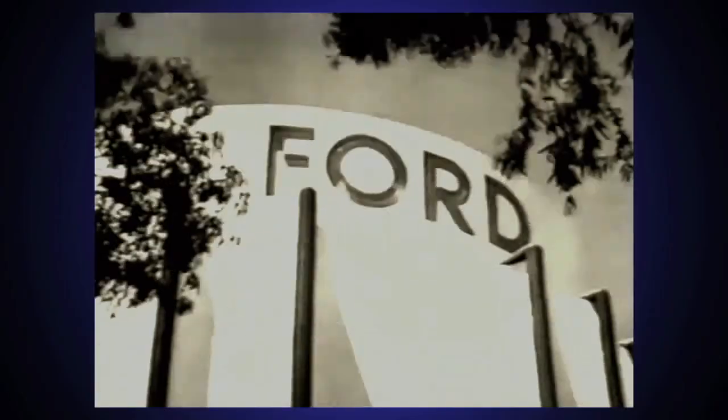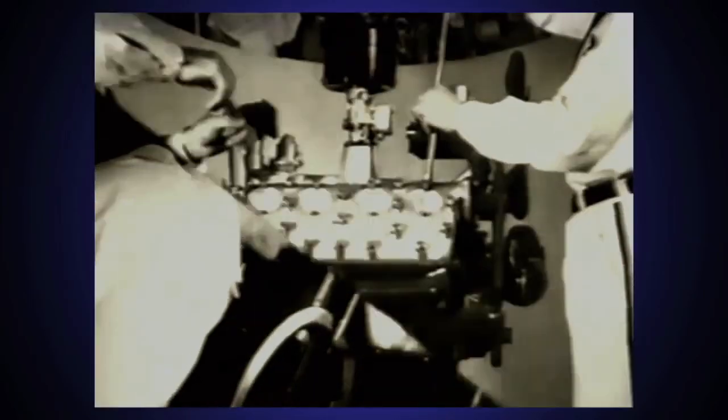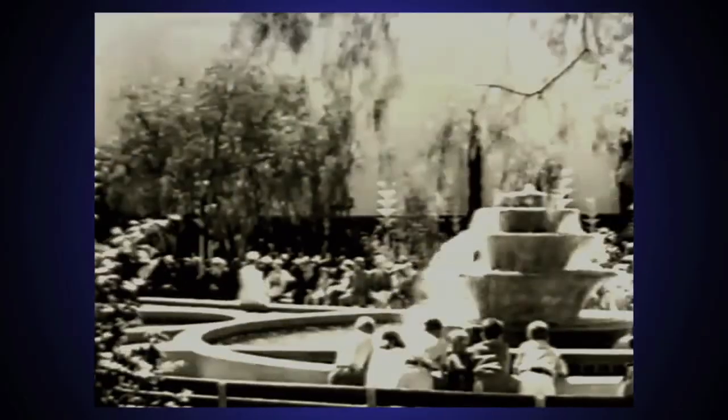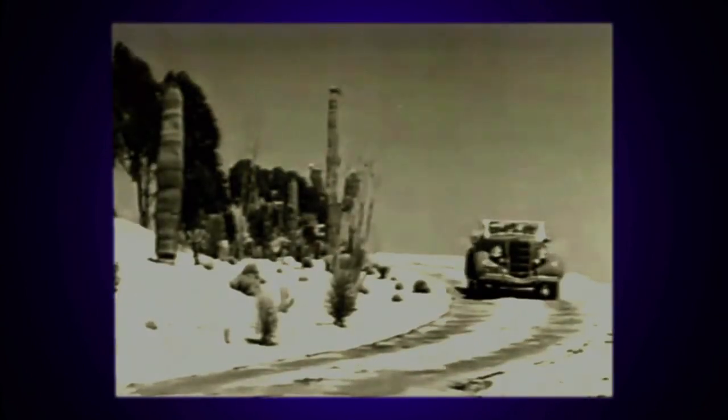Ford knew millions would visit the exposition, and he wanted to make sure they saw his latest products. The building stands 110 feet tall, and unlike the Spanish colonial design found throughout the rest of Balboa Park, the Ford Building was modern and streamlined. Inside, visitors could tour the latest automation and even test drive the cars for themselves.